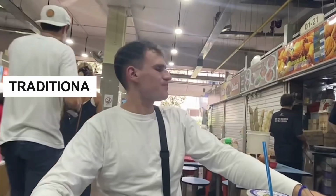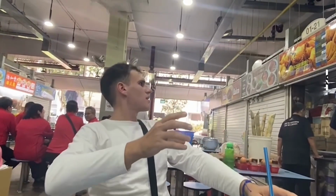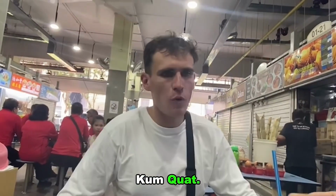This is the traditional Singapore drink. It's called honey kumquat.